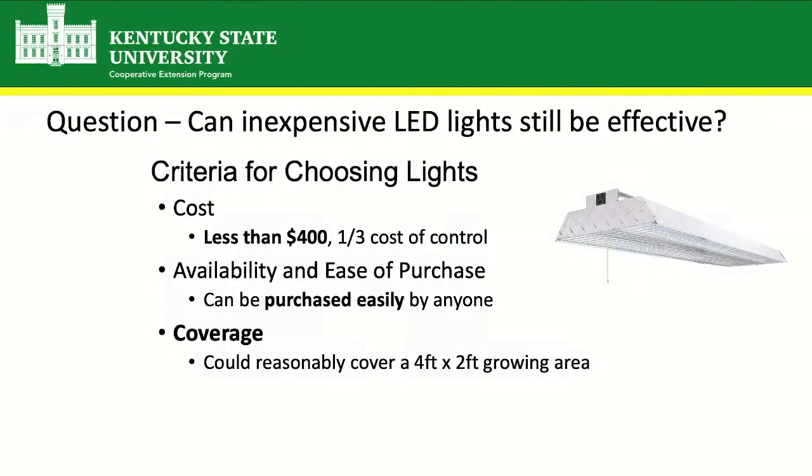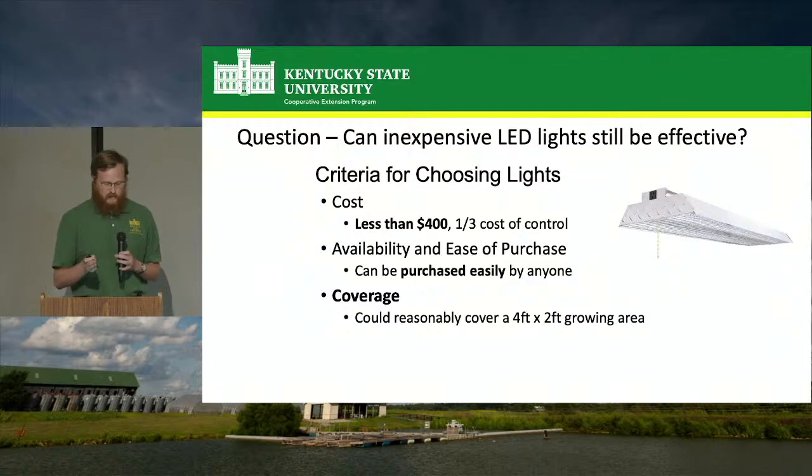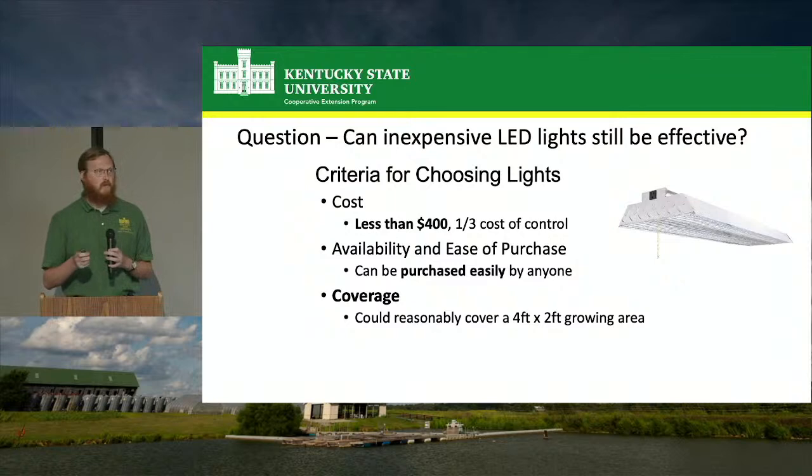So just a little bit of background of what this research was looking at. We were trying to find inexpensive LED lights to be able to replace expensive horticultural lights. We were trying to find lights that were a third the cost, around $400 or less, could be easily purchased by anybody, and could reasonably cover a 4-foot by 2-foot growing area for my research.